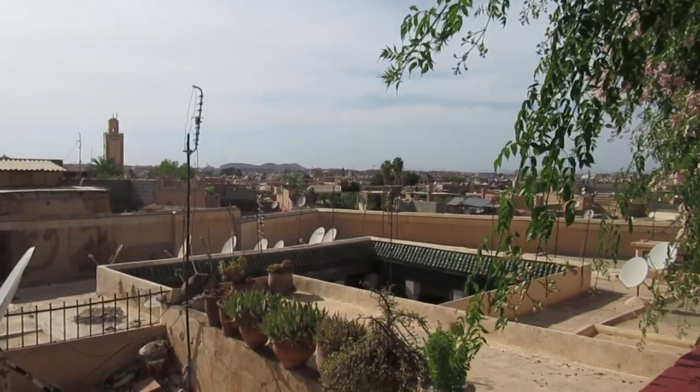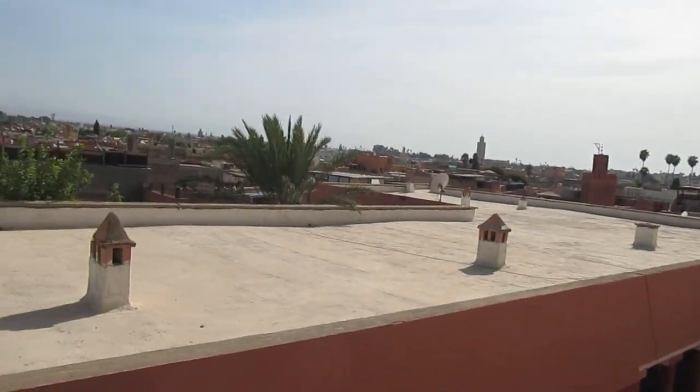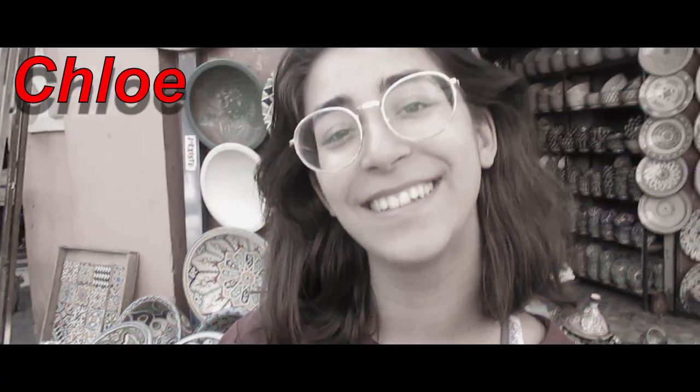Everyone, this is Marrakesh, and it's like a terrace, so we get to see the entire city. It's very pretty up here. We're here in Marrakesh, in the Medina. It's cool. It's different.